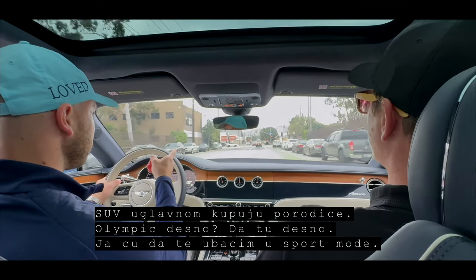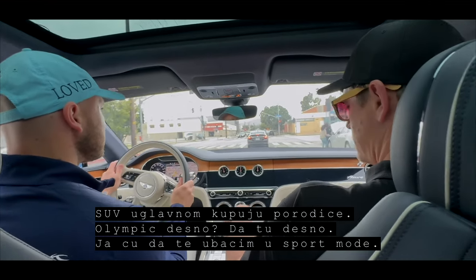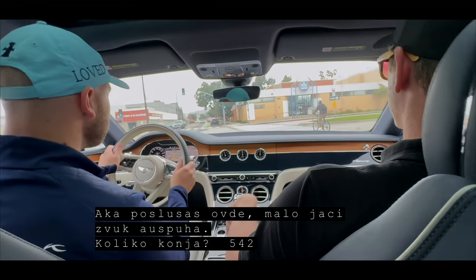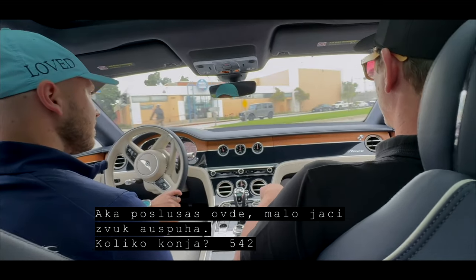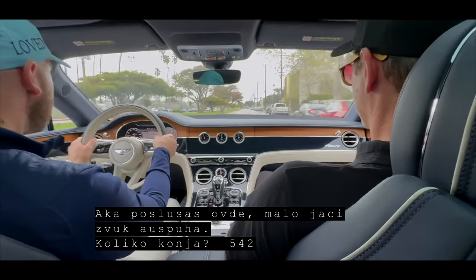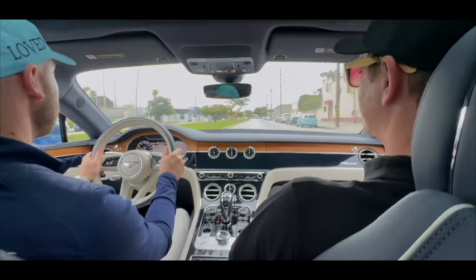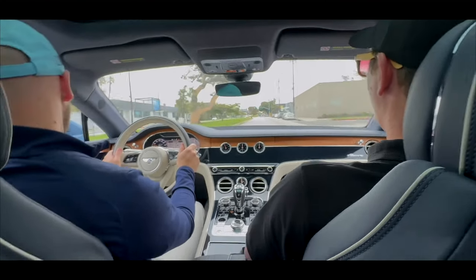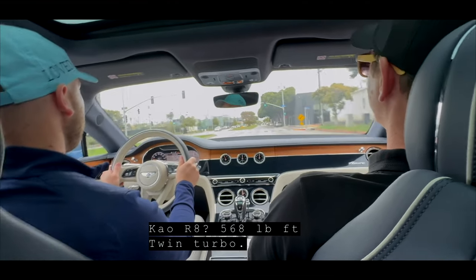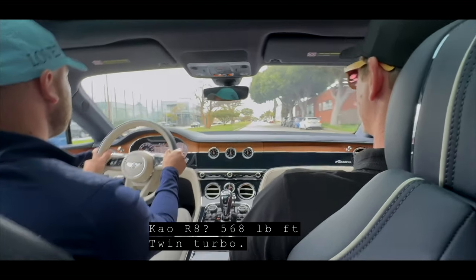You said Olympic, right? Yes, we'll turn right here. And then I'm going to turn you into sport mode. And if you listen here, a bit more exhaust sound. How many horses? 542. It's like the RS8. All right. 568 pound-feet of torque.